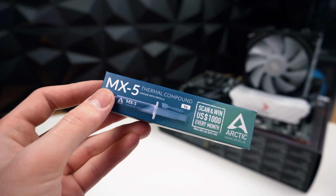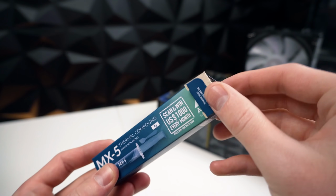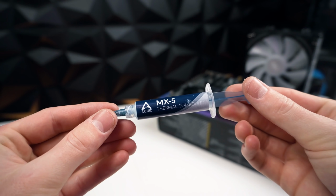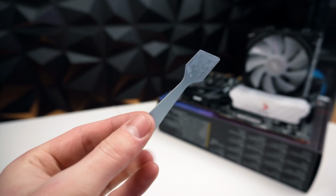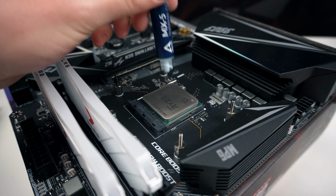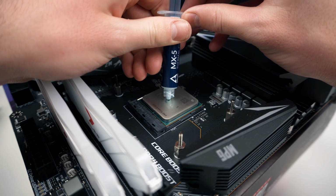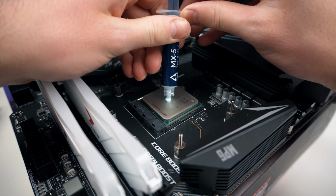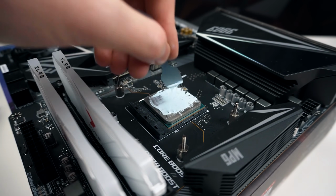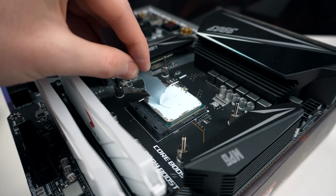And last but not least, before we wrap things up with the CPU cooler, we gotta install the thermal paste on top of the CPU. For this build, I picked Arctic's brand new MX5 thermal compound, which comes with, of course, the paste and a spatula. Usually I would just do a pea-sized dot in the middle and allow the pressure from the cooler to do the rest. But this time I wanted to try out using the included spatula. All you really gotta do is take the spatula and spread the compound evenly across the top of the CPU.